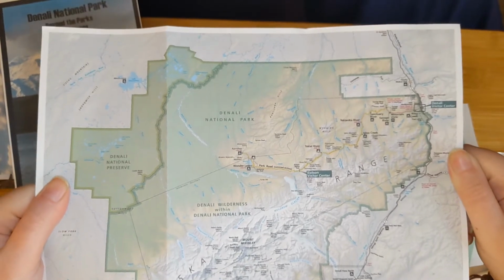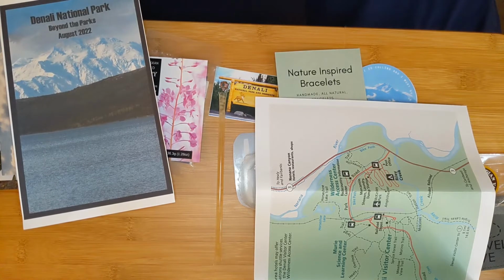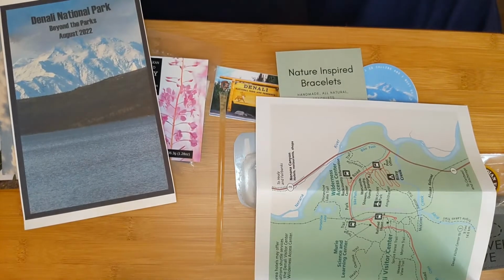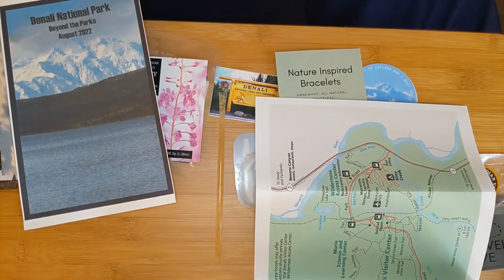Just wow. Obviously the topography here is crazy with a 20,000 foot mountain in there. But we've got the Denali Wilderness area in here. I wish I had been to this park already. This is just an incredible park. There's a visitor center right in there.